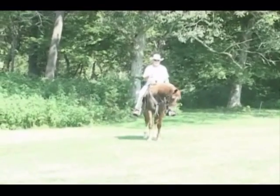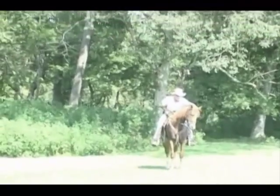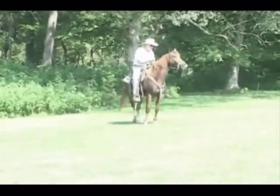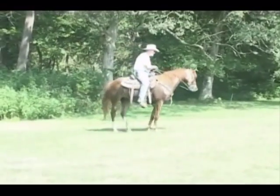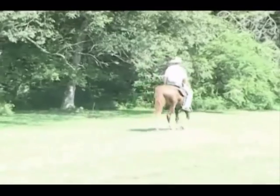On the bottom side, she's out of Jet's Southern Belle Strutter and out of a Zane's Royal Cookie mare, and that goes back to the Pusher, which goes back to Yankee. This is a nice little mare. She's had about 6 months training time on her. She's another one that's been out to pasture for the last 2 months.